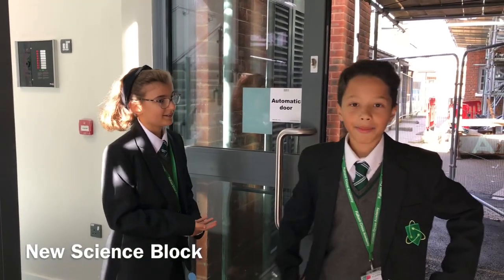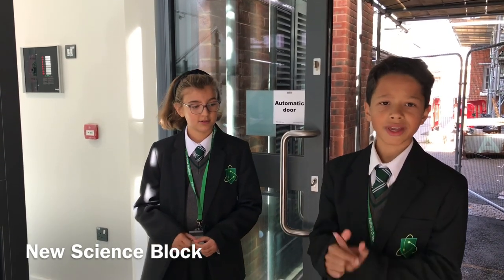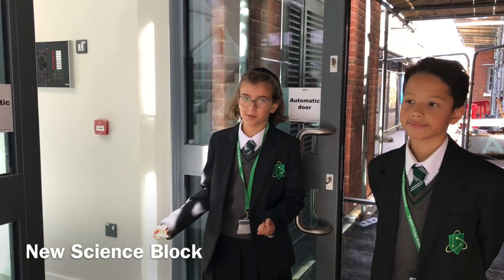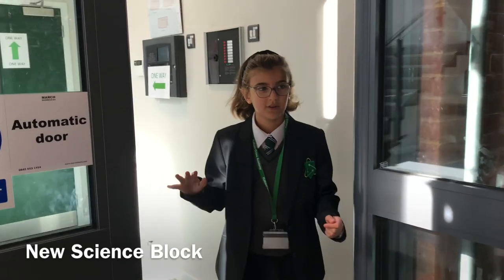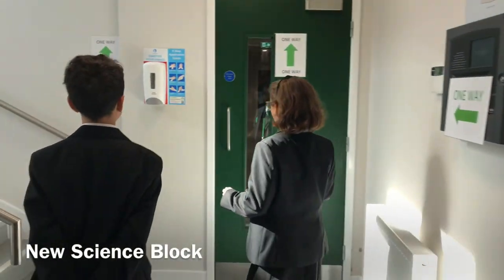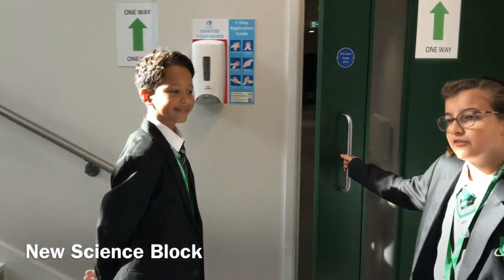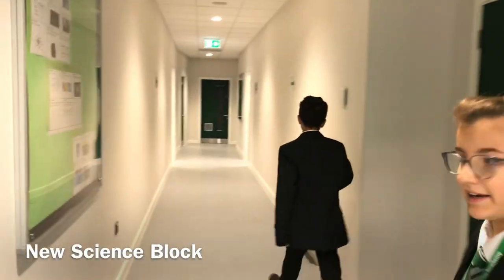February, so yes. The amazing thing is we don't just do science in one, we do it in three, including physics, chemistry and biology. So we also do at least one experiment every week. So we've got two floors for different groups of year 7. So now we're going to step in to 7H, who are in the middle of a science class.